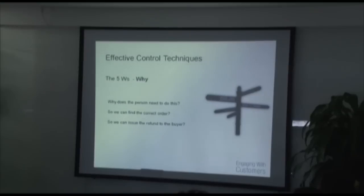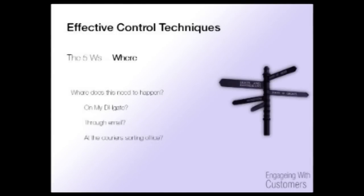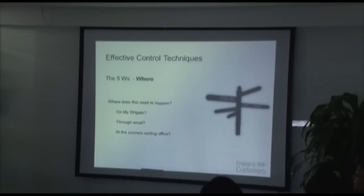The next is the "where", which is really significant from the perspective of a DHgate customer, because we have multiple different places you can send information. We've got the platform itself, My DHgate, the communication. We have email addresses, customer service addresses, phone lines, and also the SNS channels, so Facebook and YouTube as well. Customers post stuff on YouTube.